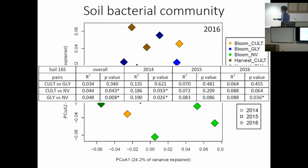So let's look at 2014. You see that in the natural vegetation treatments, the soil composition was very different from cultivation and glyphosate. In 2015, there's no pattern, as you remember in the PCoA analysis, and it is true, there's no difference among the treatments. And in 2016, natural vegetation, the green dots, is very different from glyphosate, the blue dots. So the overall analysis also showed that natural vegetation really makes the bacterial community structure very different from that of glyphosate and cultivation.